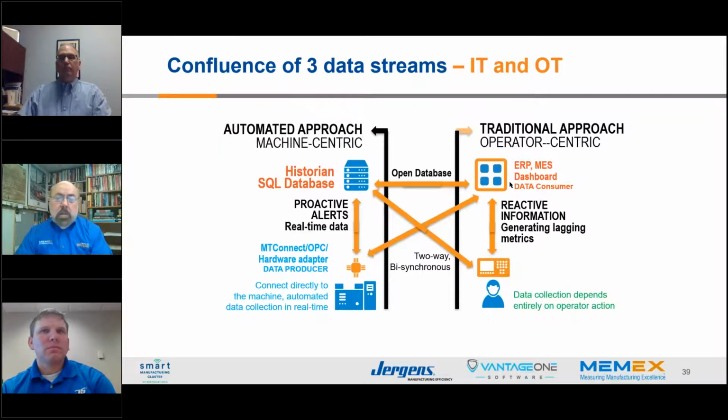As Francis talked about, the convergence of three data streams, IT and OT. The typical traditional way is operator entered data: barcode scanning, maybe entering it on clipboards and then later into Excel, whatever. You're capturing data from the operator, but that has its limitations in terms of timeliness and accuracy.